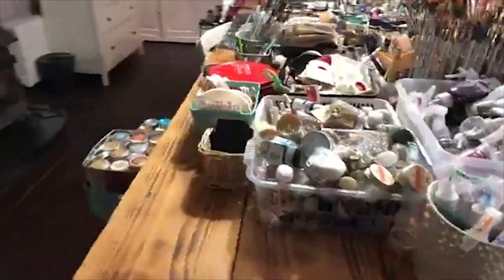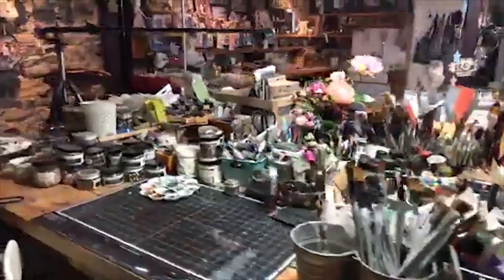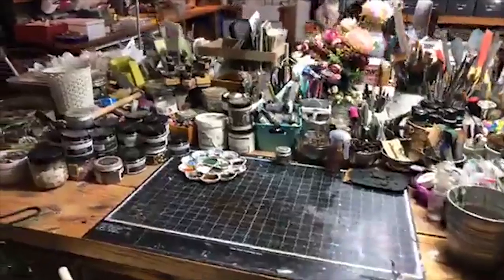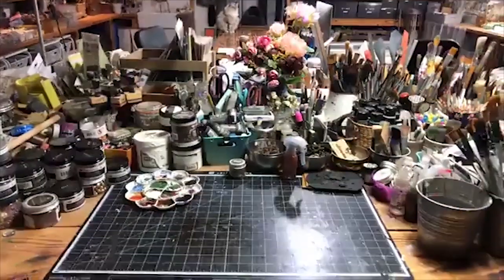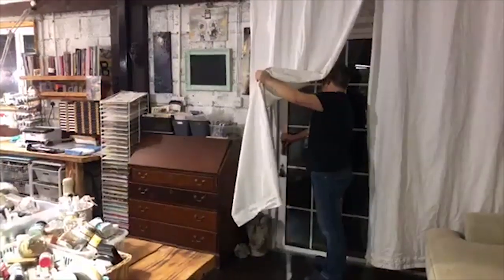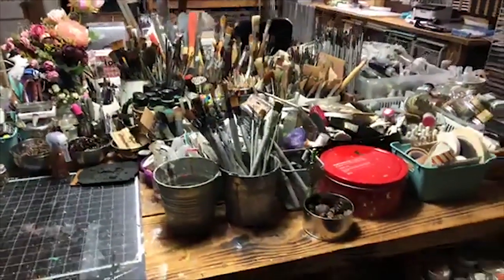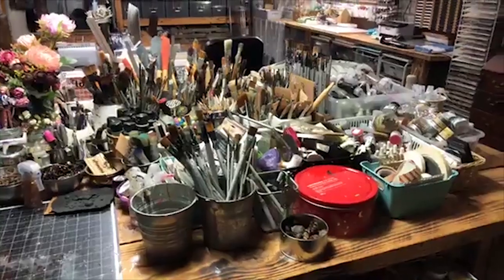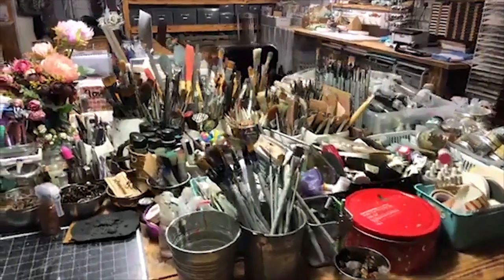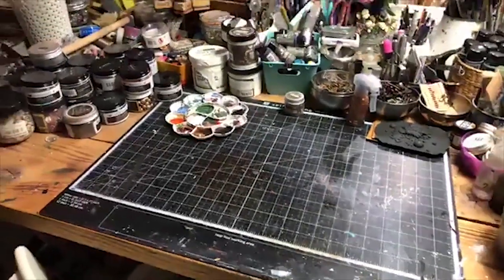And this is the main table. The main table I use for most of my projects. This is the one you can see on other Facebook Lives. So, oh yeah, see, the dogs want to go out. There's a secret door here. So this is the stuff I use. So tons of the brushes. The station where I do the Facebook Lives for you.